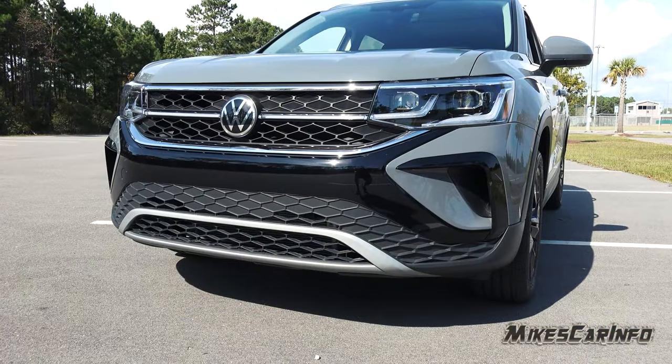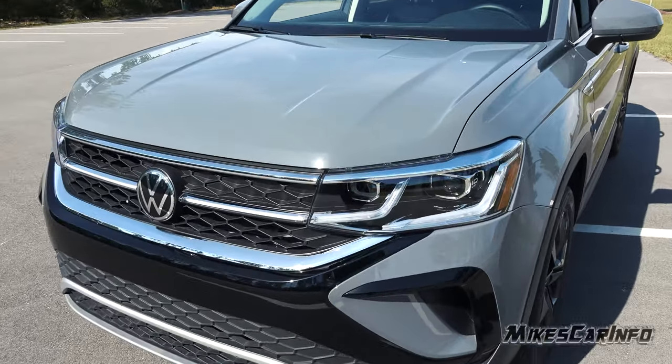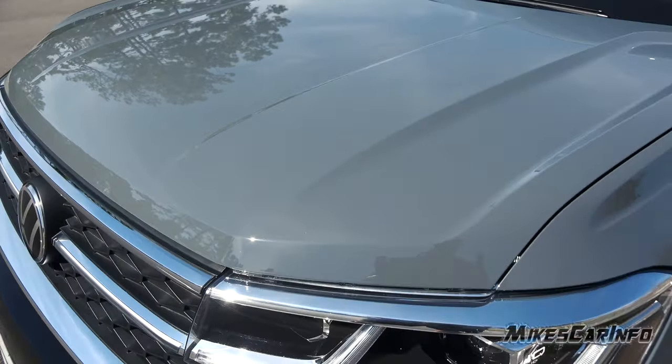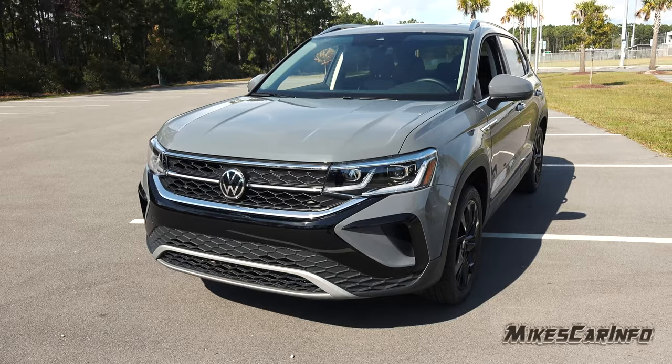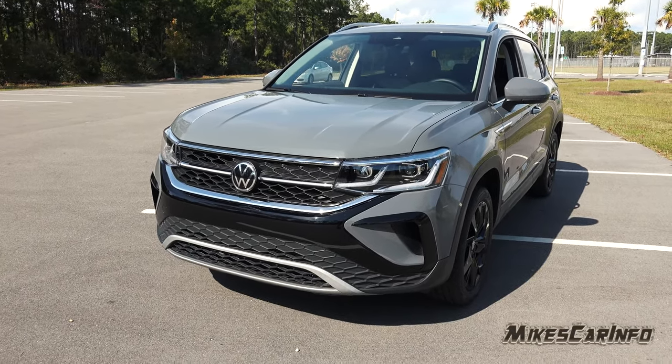The name of this color is Pure Gray. And it's very interesting. It's kind of like a battleship color or something like that. It's very unique. And it seems like it's one of those colors that when it's dirty, you can't really notice it as much, like a gloss black or whatever.